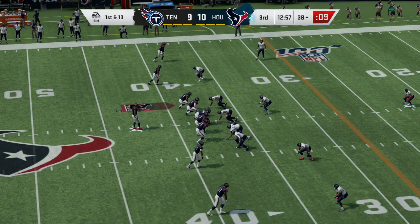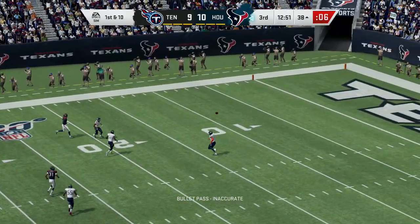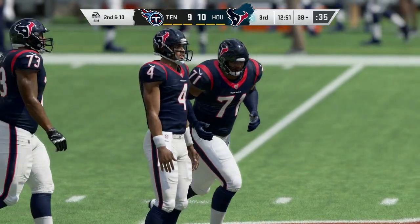Watson now 12 of 17 through the air as he leads his guys up on first down. To throw is Watson. And his throw's going to be incomplete. How about the defensive effort from both of these teams that we've seen in this game?